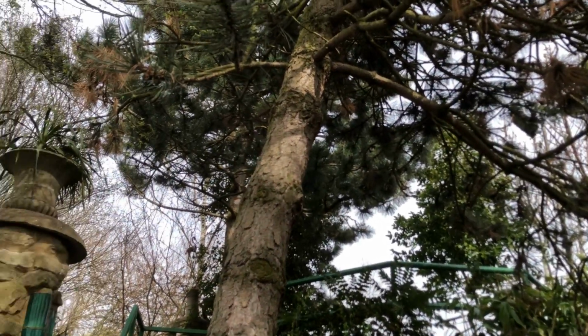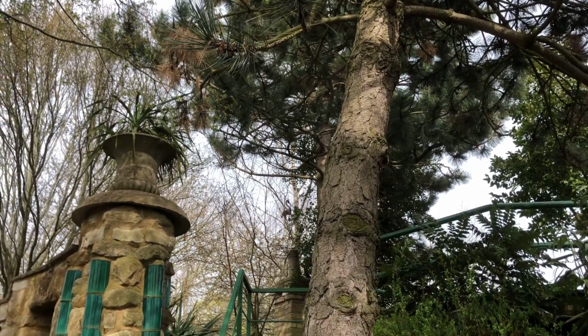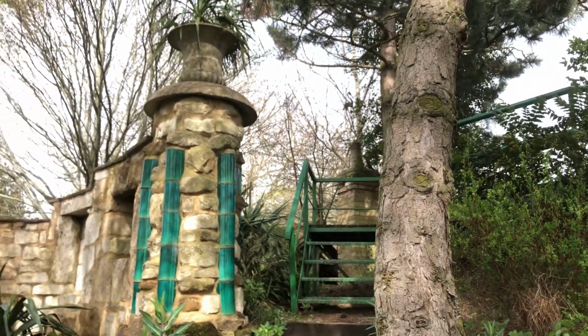When you step back from other areas in the garden and look at it, it really does work well, the pines and the cedars together on it.